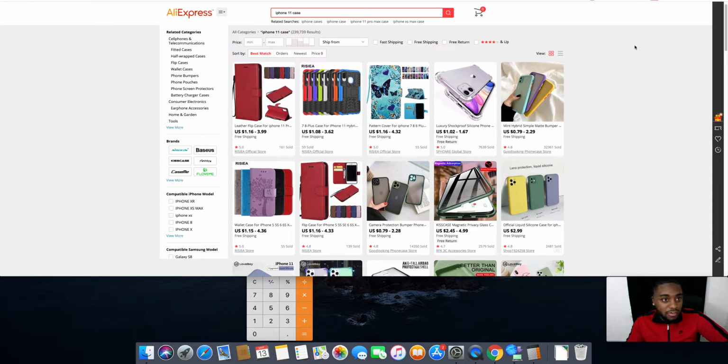But yeah, you can come over to AliExpress, DHgate, wherever you want to go to get you some iPhone cases or Samsung cases or whatever phone you want to sell. The main thing is just doing research, guys. That's literally all this is. You just do a little bit of research. It goes by wherever you're selling at.